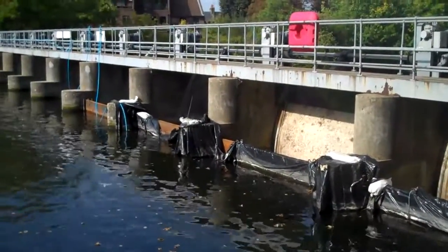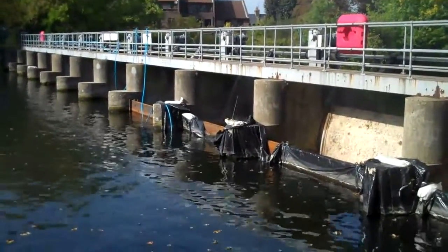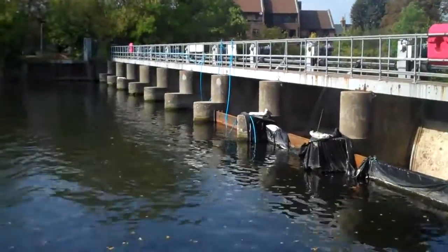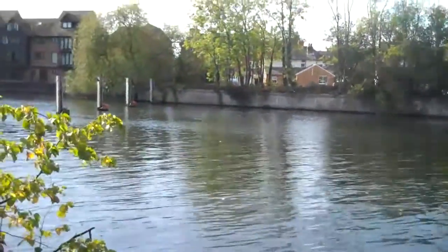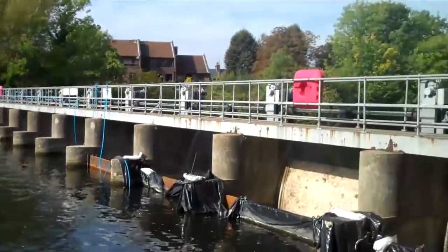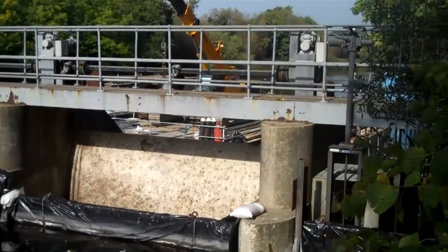Locks are going to be put on the two, the turbines are going to be put on the two gates that don't have the lock there. A very picturesque sight and a very public space where people would be able to see the turbines in action.